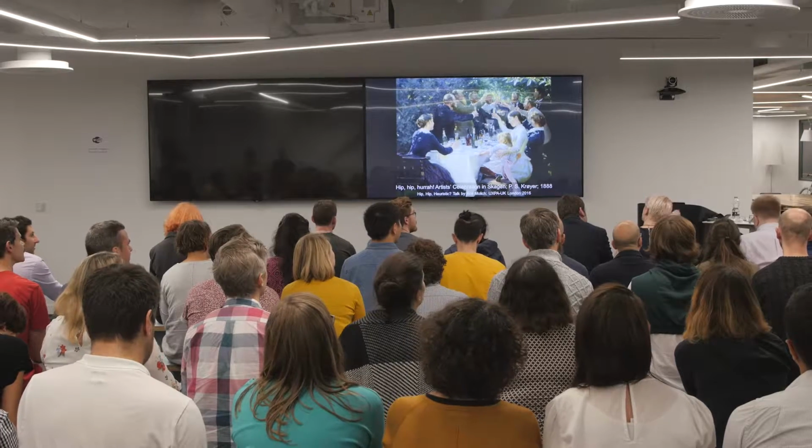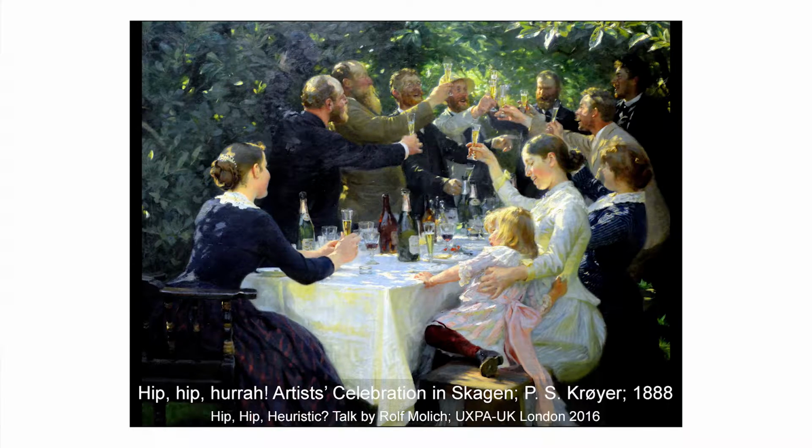This is a very famous Danish painting. By the way, I'm a Dane. I have a Danish passport. I live and work in Denmark. This is a very famous Danish painting. It's called Hip Hip Hooray, Artist Celebration in Skagen, which is the northernmost city in Denmark, by P.S. Krøyer. And I adapted the title slightly because these days it's the 25th anniversary of the heuristic inspection method.